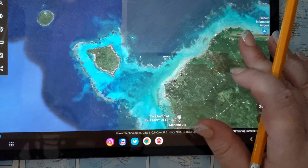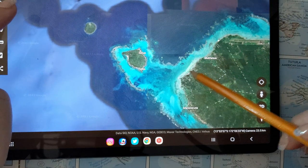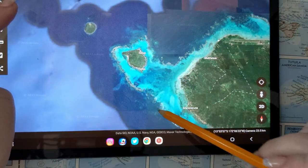So, I'm going to leave it there for the night. But at least you've got a better view of what this place looks like. Isn't this so fascinating? Look at this beautiful water. All the coral there.